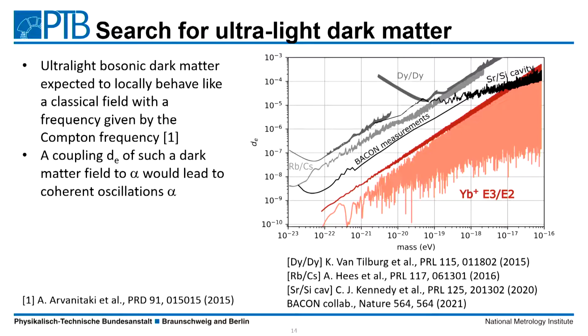We have done this analysis, and you can see here, for comparison, we have plotted in this graph together over the mass of this particle. You can see it's really ultralight masses, 10 to the minus 16 to 10 to the minus 22 electron volts. With the high availability of the clock and the high sensitivity, we have been able to improve on other recent clock tests looking for this scenario.